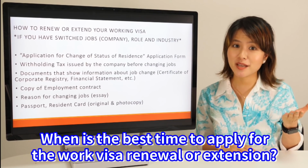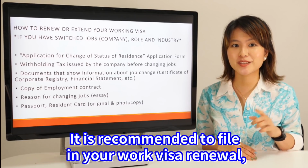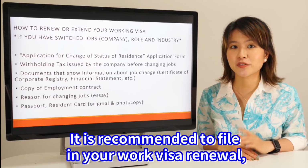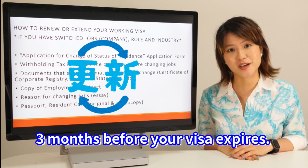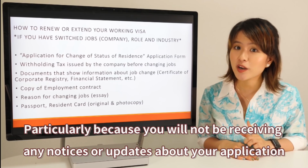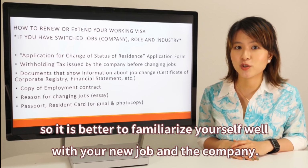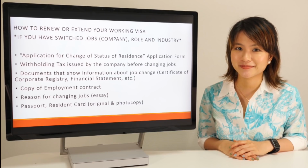So when is the best time to apply for the work visa renewal or extension? It is recommended to file your work visa renewal 3 months before your visa expires, particularly because you will not be receiving any notices or updates about your application, so it is better to familiarize yourself well with your new job and the company.